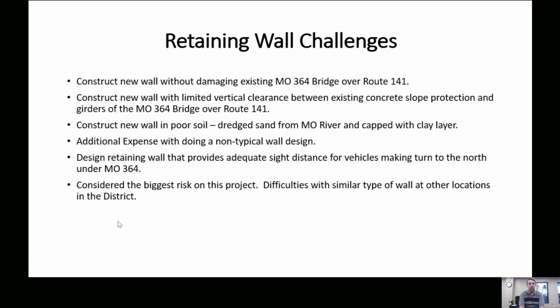We also had to design the displaced left to provide adequate sight distance as vehicles are making that turn from the off-ramp to northbound 141. And the wall was considered the biggest risk on the project, and we've had difficulties with similar type walls in the district.